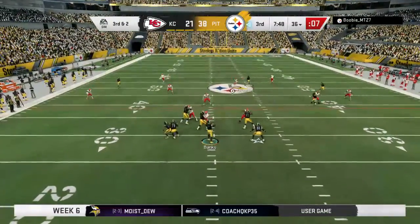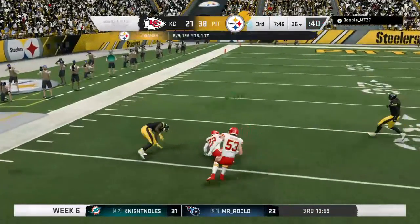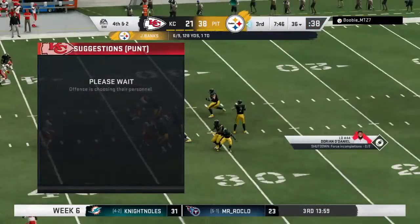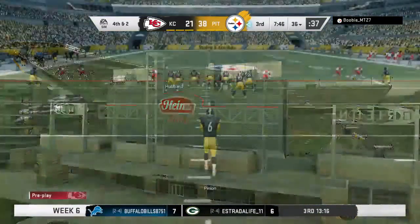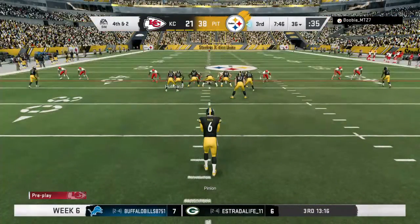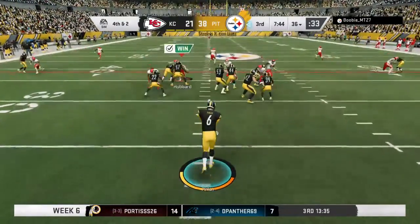On 3rd and 2, Banks. He's going to look deep down the field, and he can't quite pick it. No interception so far. That probably should have been their first, but at least it's 4th down. Here's Bradley Pinion now, as he'll punt it away for the second time.